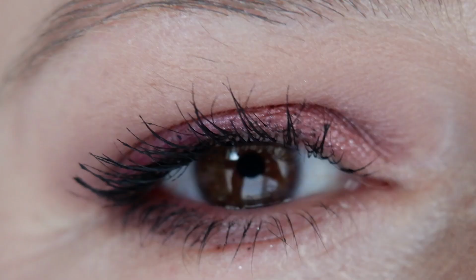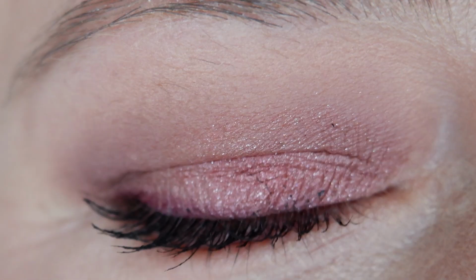I love playing with this because you can do a fully cool tone look with this, but you can bring in some of those burgundy maroon shades to add that pop of something like fall, like summer transitioning into fall, and I thought it was perfect for it. And this has confirmed for me yet again that this is definitely one of the more unique ones in my collection.